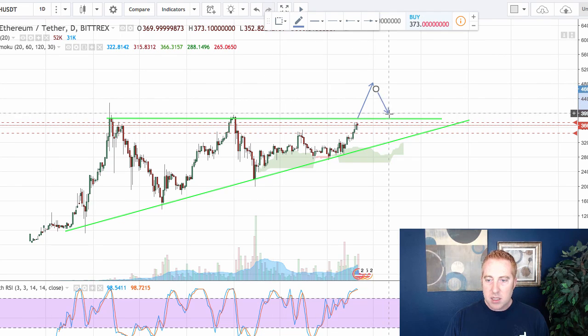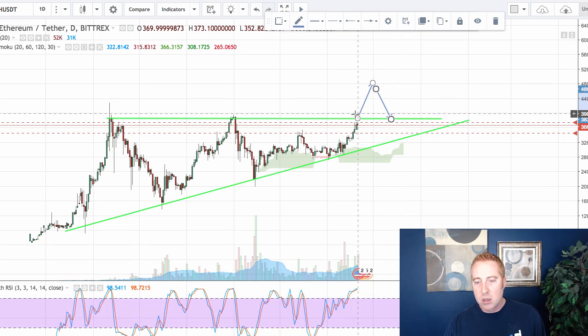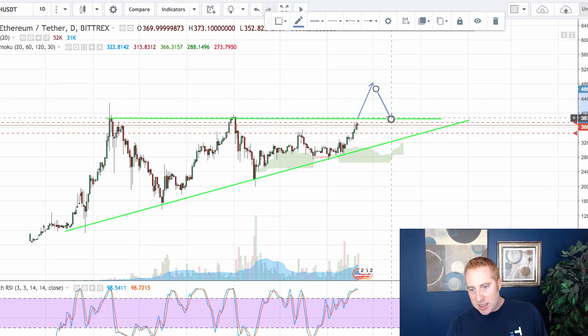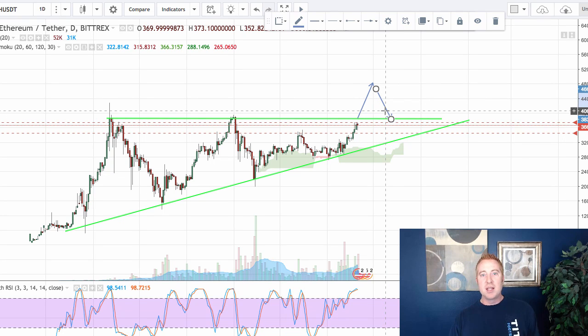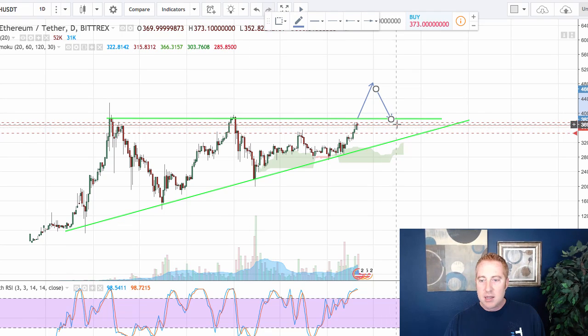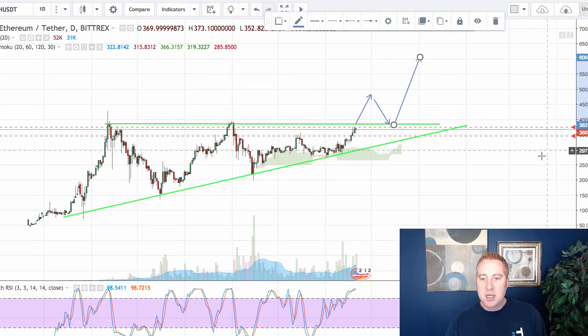A lot of times it comes back down and tests the line where it broke out from. So if people chase it right after it breaks out and the price comes back down, the emotional thing that happens is people start dumping. And then that's when the smart traders and the whales buy right back in at the support line. And then this thing is probably going to go like this. So that's kind of what I'm seeing for Ethereum.